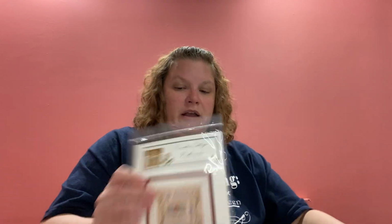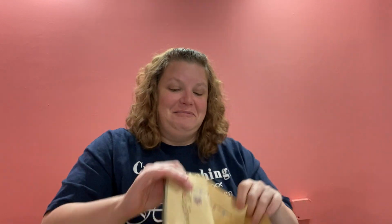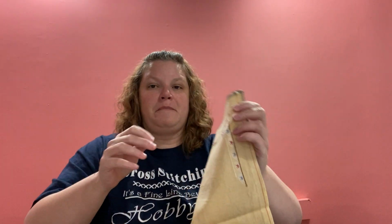And lastly, in the evenings, I got out Land That I Love by Country Cottage Needleworks. This was a chart that was gifted to me by Stephanie Weitzman, who I got to meet at the retreat. And I got to hug her, and it was fantastic. I'm so glad we got to meet in person, Stephanie. I'm stitching this on 20 count Aida. It's Honey by Stitch Me.